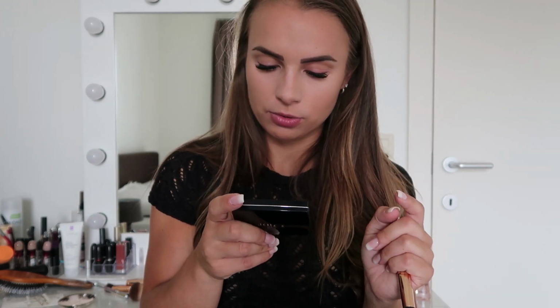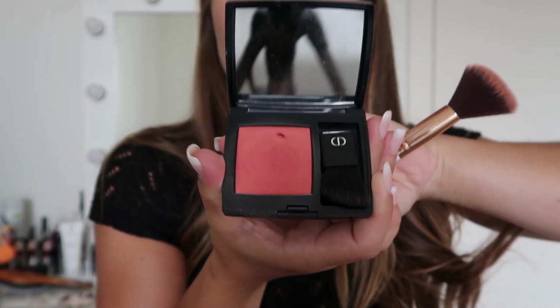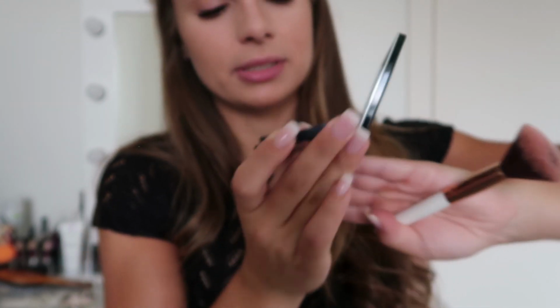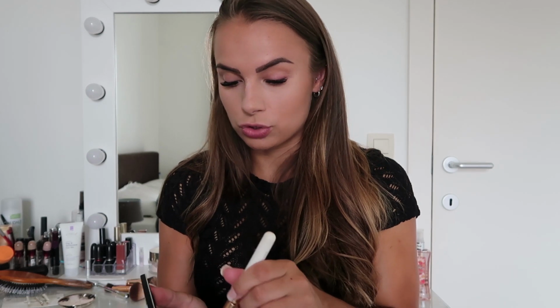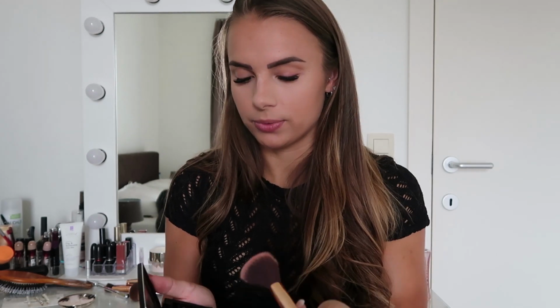Actrice 028. Actrice in Rouge Blush. I really love this blush. Oh my god, it looks really pinky on camera, but in reality it's that really peachy color, and also it's not too pigmented, so it's really natural. If you apply it, you will see.